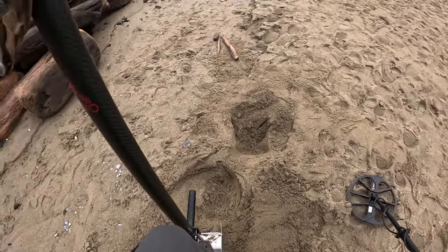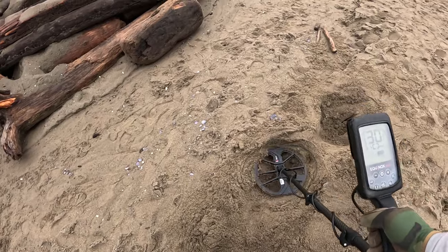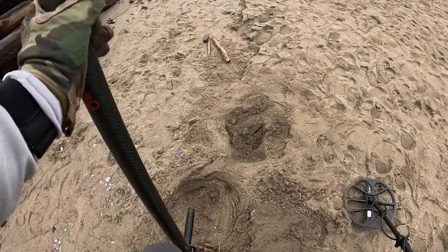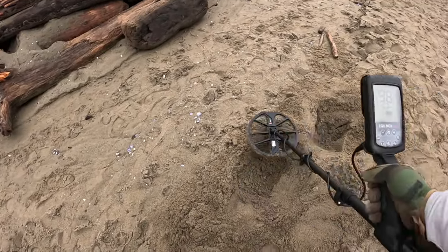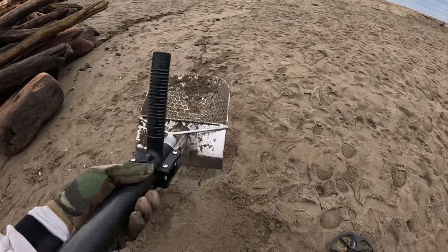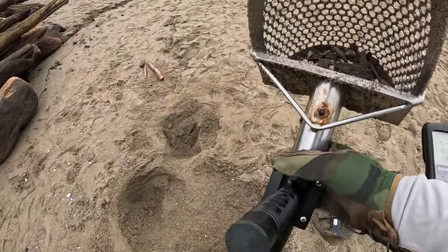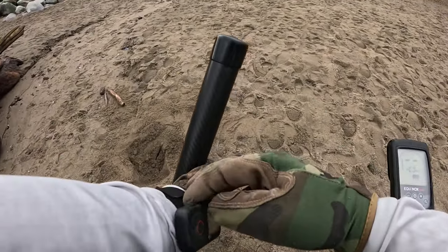Now it's a 30. I think I might just have been behind it. There's too much stuff around this spot by the where they've put all the logs. Yep, it's a bull tab. Man, it's nice and warm out here today. It's like 14 degrees Celsius.